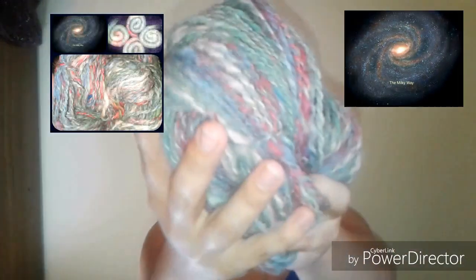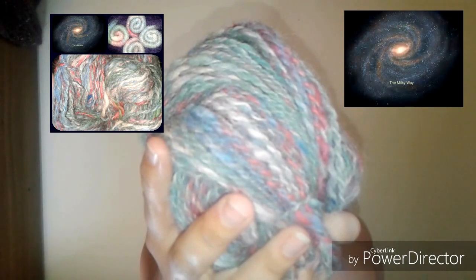We have about 80 yards. Sorry, I've got my notes sitting next to me and I can barely see them for some weird reason. I've got too many lights in here or something. So anyway, 80 yards of Milky Way Galaxy. I love the colors. This was my first time blending different fibers and colors together on hand cards, and I had a lot of fun making that.